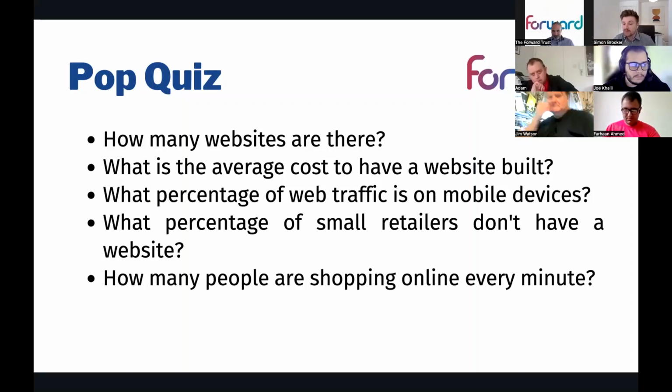Roughly, what do we think the average costs are to pay someone to build a website? Give me a range of numbers. Anyone want to contribute some ideas there? I can see 600 million in the chat from the previous question. John's popped in 250 to 500. We've got 2K. Anyone want to shout out any numbers? You got 1K. Brilliant. Well, let's move on to the next one.